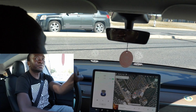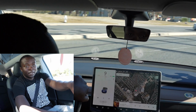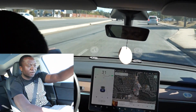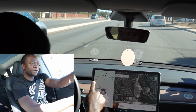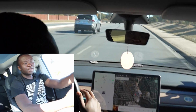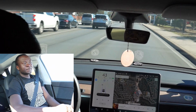So the first one we're going to start with right now is going to be on the city street, just like this one. So on this street, autopilot is available, as you can see here. So what I'm going to do is I'm going to double tap on the gear selector, and now autopilot is on.